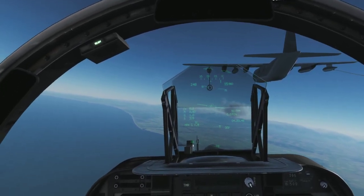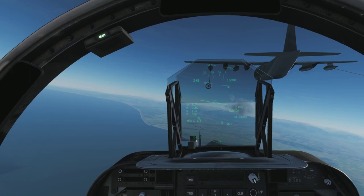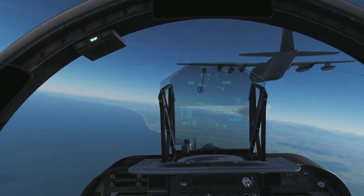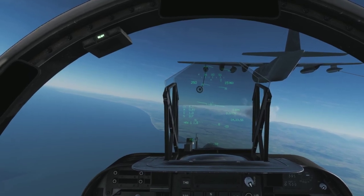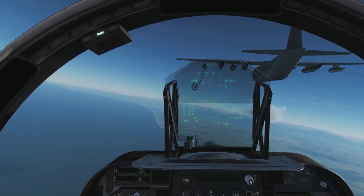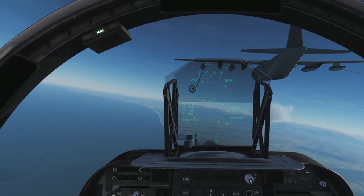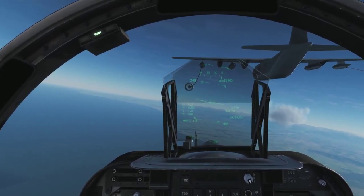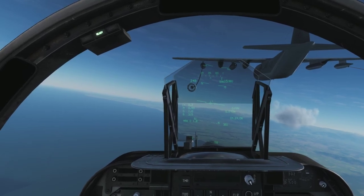Now climb up and aft to avoid wake turbulence, and assume a position 10 to 15 feet in trail of the drogue. Once here, trim the aircraft, rudder, and ailerons. The extended probe significantly increases drag on the left side of the aircraft. You may enter V-STOL HUD Master Mode in order to help trim the side slip ball to center with the right rudder.